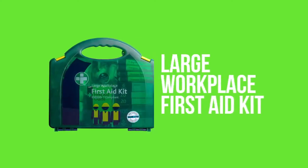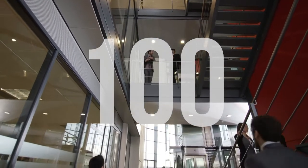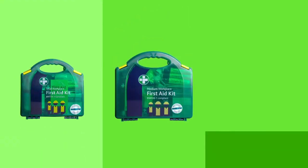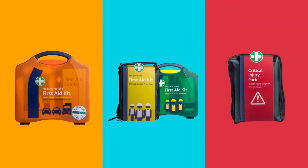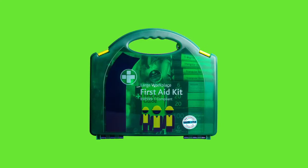For organisations with a higher number of people, one large workplace kit is recommended per 100 people in a low-risk environment, or per 25 people in a high-risk environment. These 3 workplace first aid kits have been updated to meet the most recent guideline changes and provide employers with an easy-to-apply system to help them meet their legal obligations. Alongside the workplace first aid kits, a range of BSI-compliant supplementary first aid kits are also available, which provide additional benefits when used in their own right or in conjunction with the small, medium and large workplace kits.